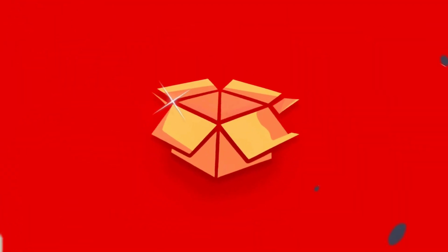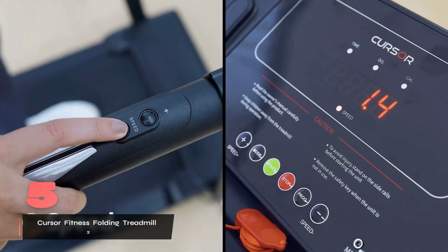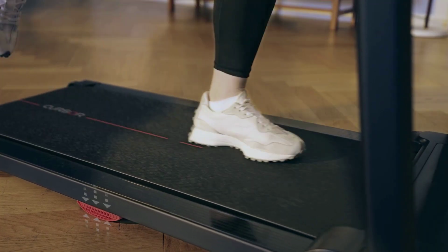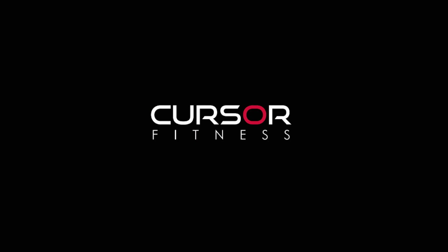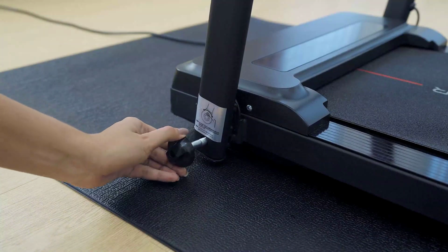Let's begin. Now, let's check out the Cursor Fitness Folding Treadmill. I've been testing this one for a few weeks, and I've got to say, the first thing that caught my attention was how quiet it runs. The brushless motor they've put in here keeps noise between 40 to 65 decibels. To put that in perspective, it's about as loud as a normal conversation. You can actually watch television while working out without cranking up the volume, which is pretty nice.